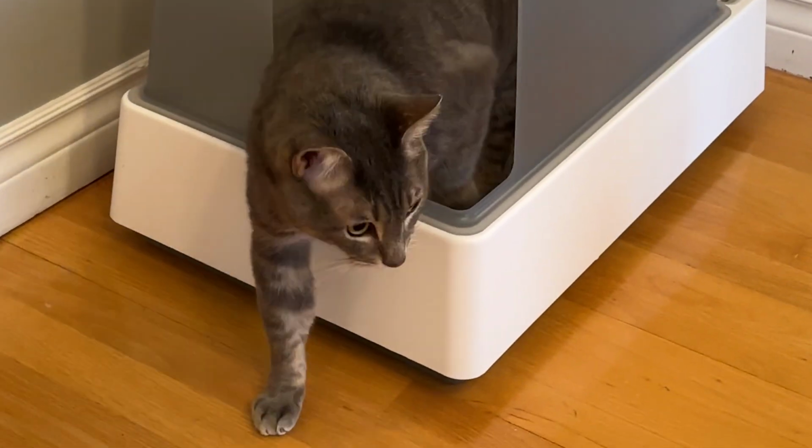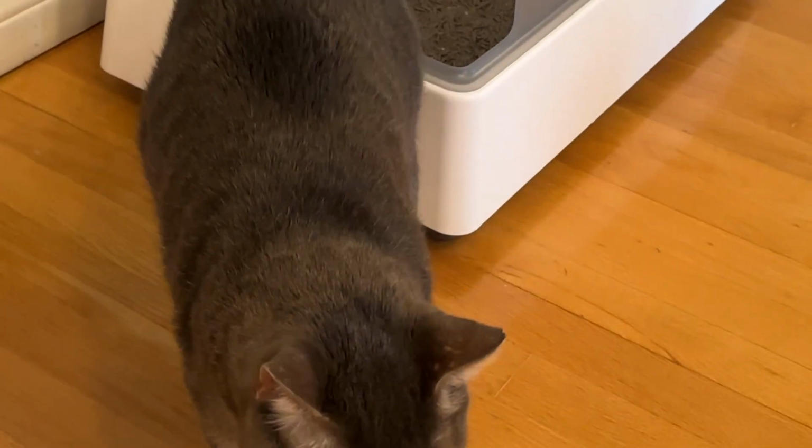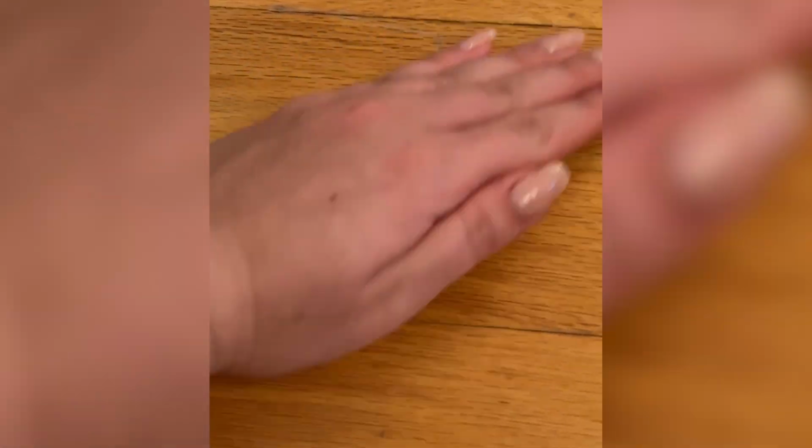Tofu has a few advantages over crystal litter, but possibly the biggest difference is how low tracking and low dust it is. Anyone who lives with cats knows what a game changer that low tracking litter can be.